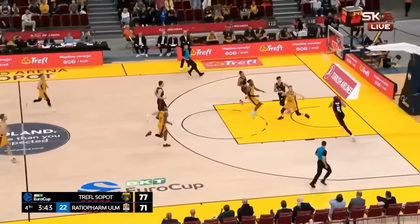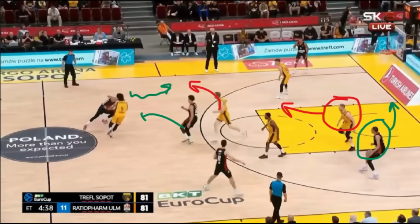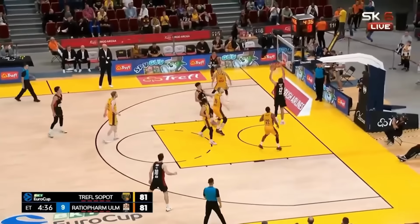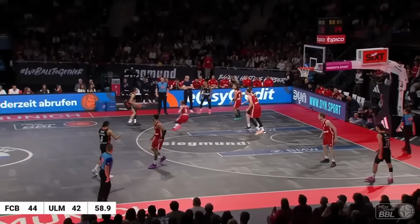He finishes with a lot of dunks, which is a little bit concerning because it kind of inflates his field goal percentage, and his three-point percentage is not great. But right here, there's a fantastic cut off the pick and roll, all the action happening at the top of the key. His defender has to step up and help, and they don't rotate down in time, and it's an easy dunk.